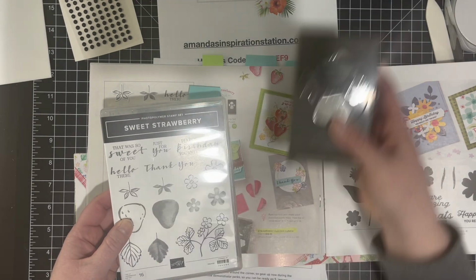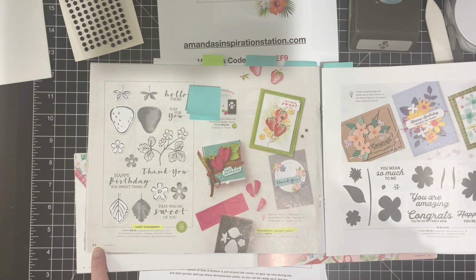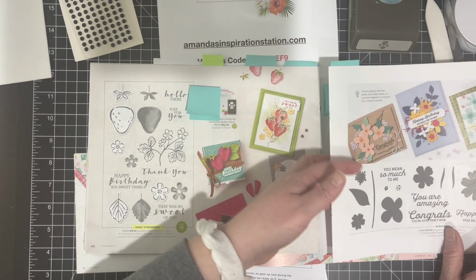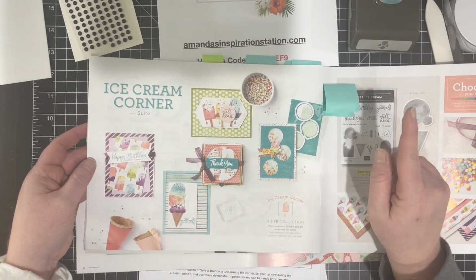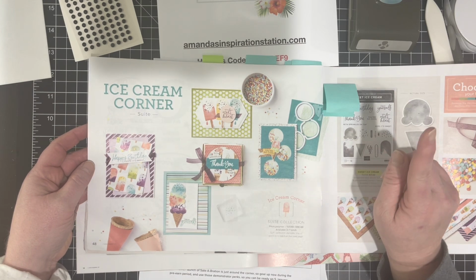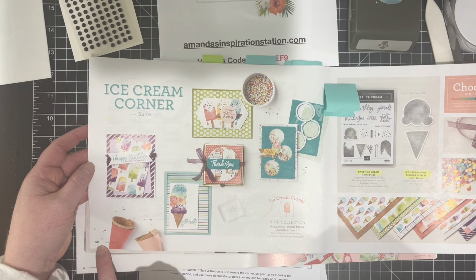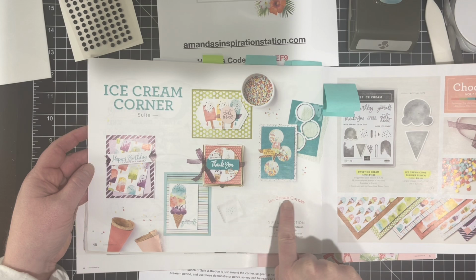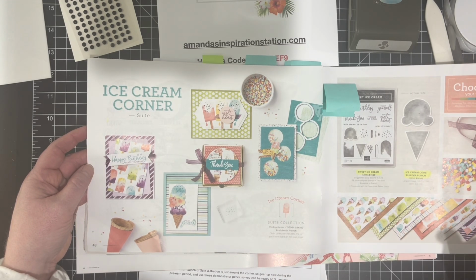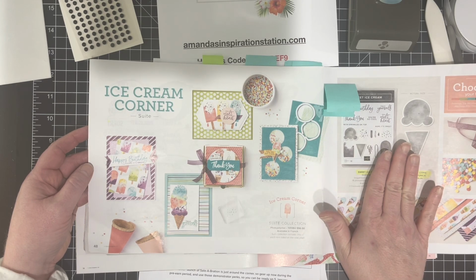Now this bundle comes with a punch, and it is found on page 44 of our January through June mini catalog. And you'll have to forgive me, my book is kind of falling apart here. And then for the last 7 days, I am going to bring you 7 different projects that are found on page 48, and that is our sweet ice cream corner. I'm super excited. That also comes with a stamp set and a punch.